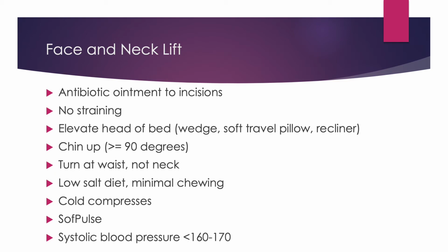We want you to use a wedge, or you could use extra pillows, or maybe even sleep in a recliner to keep your head above your heart. And that soft travel pillow, some people do like using that behind their neck to just help position them so that their chin is up a little bit. Think of that angle, from your chin to your neck down to your chest. You want to try to keep that at about 90 degrees. So it's almost like you're slightly looking up.